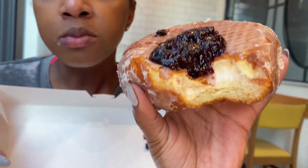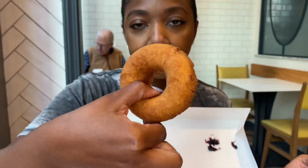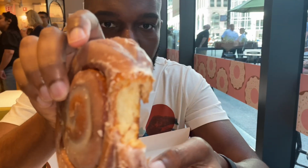If you're into fruit-filled donuts, as you can tell by my face, this blueberry cream cheese donut is it. It was $4.25. Definitely a must-try if you're into fruit-filled donuts. The cake donut was just okay in my personal opinion. It really didn't have that much flavor. The cinnamon roll donut was okay. It was a little dry.